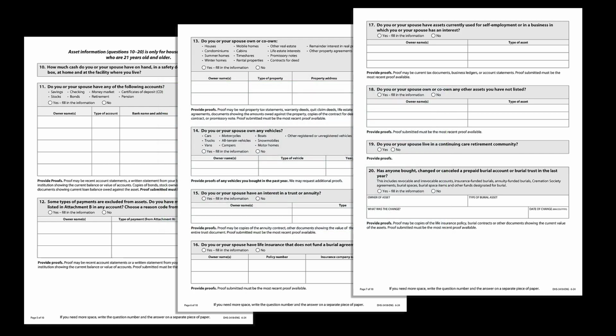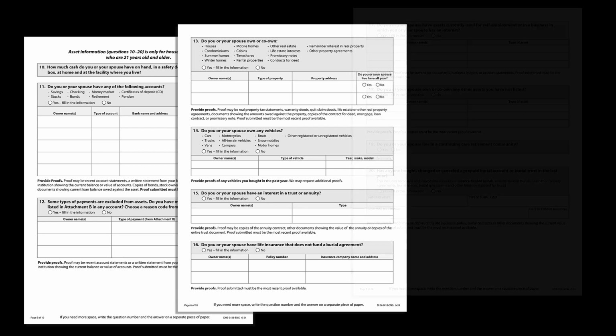If you tell us about your assets and provide proofs that show that your assets are above the limit, we may be able to tell you how much you must reduce your assets before your next annual renewal to ensure you keep your coverage.